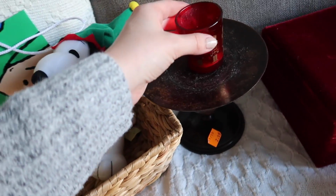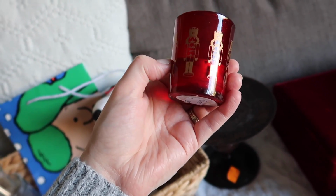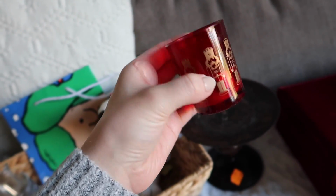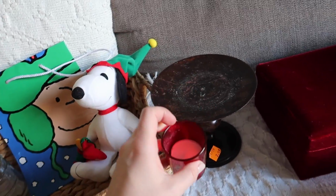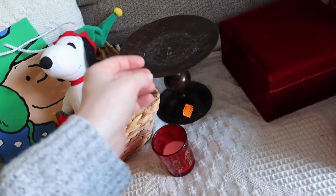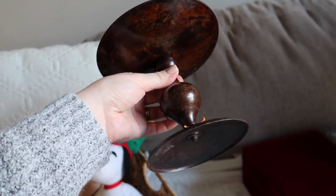And speaking of candles, I found this little votive. Do you see what's on there, Judah? I don't think I showed you this. Nutcrackers. Nutcrackers! So it's just something cute to have on our table. That was 99 cents. And I had my eyes out for candle holders and candle stands.